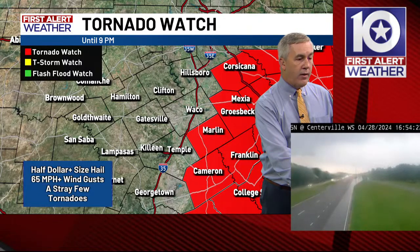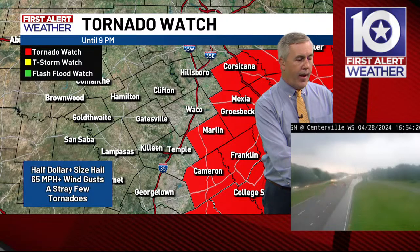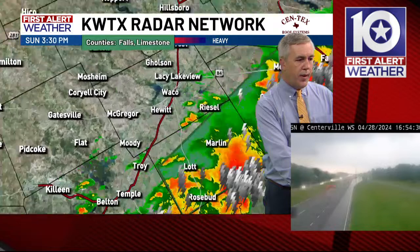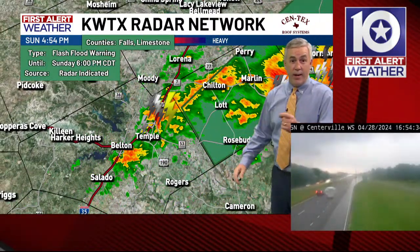Let me give you a wide view of the radar and show you what everything's looking like. We've had some scattered showers in and around I-35, but nothing severe, and some decent little thunderstorm activity continuing in and around the Temple area. Really just the heavy rain and that flooding concern.